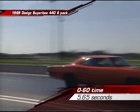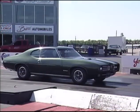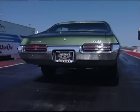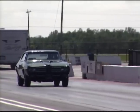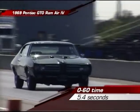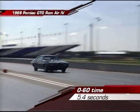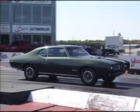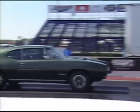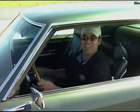I think all in all, for a big heavy car, it hooks up real well out of the hole. Let's see what it's like with the quarter mile. By far the easiest car to hook up out of the hole. And again, the whole thing with these tires is if you can get the car hooked up, the quarter mile time is going to be great. I think the 0 to 60 time is going to be awesome in this car.